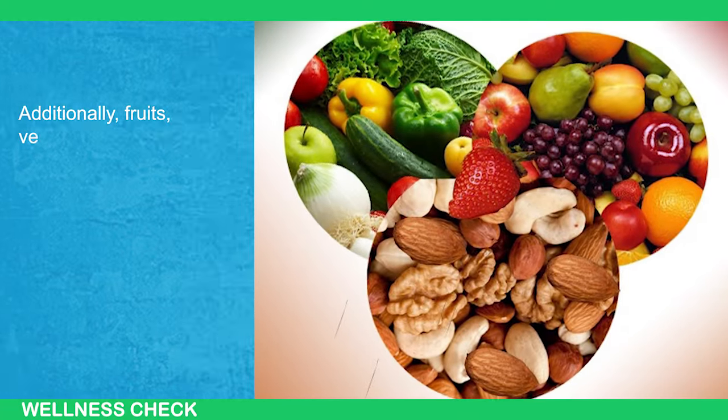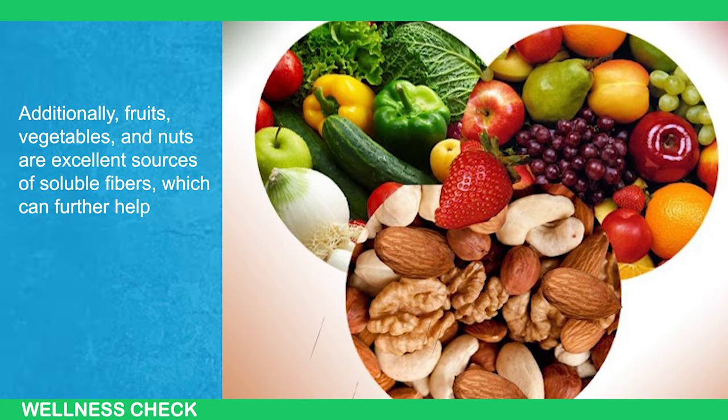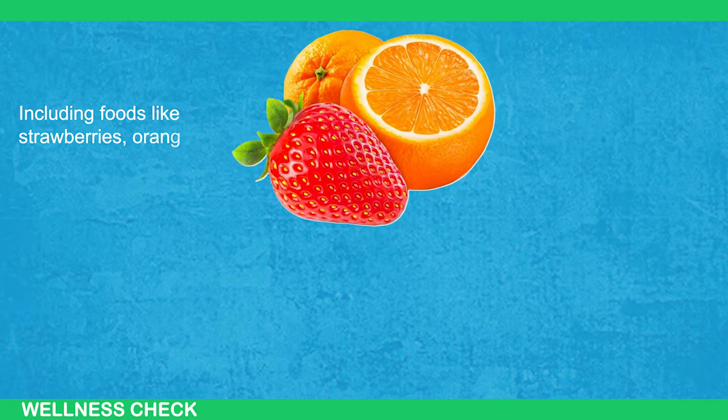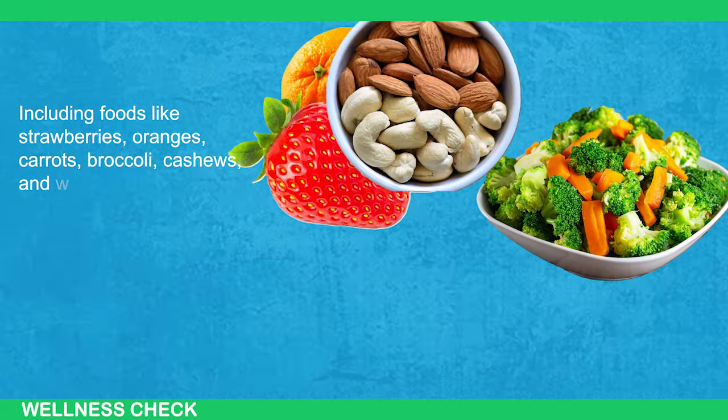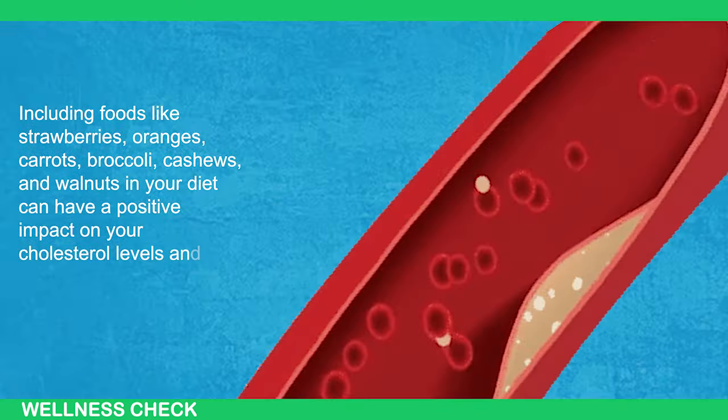Additionally, fruits, vegetables, and nuts are excellent sources of soluble fibers, which can further help in reducing cholesterol levels. Including foods like strawberries, oranges, carrots, broccoli, cashews, and walnuts in your diet can have a positive impact on your cholesterol levels and heart health.